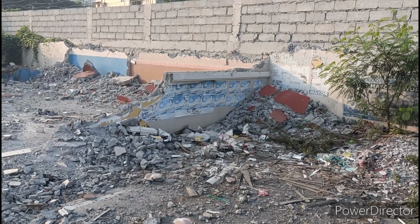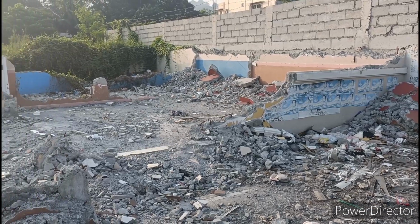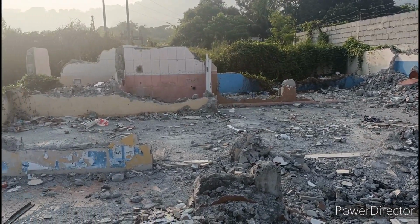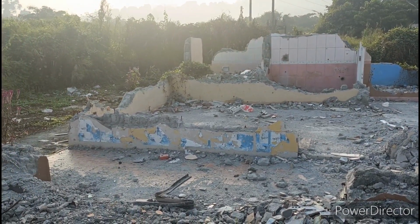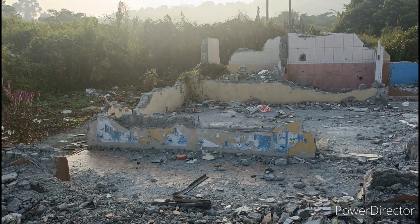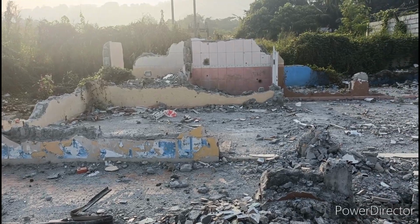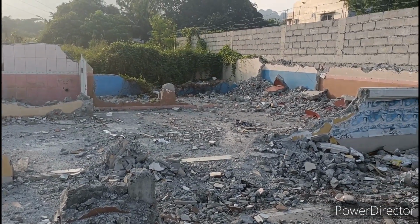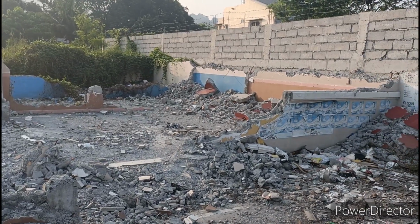Okay, this building right here used to be a funeral home, mortuary type establishment. And one day they just started demolishing it with sledgehammers. This was all demolished by hand. And I didn't get no video on it, but it was already in this stage when I found out. Yeah, a lot of work by sledgehammers.